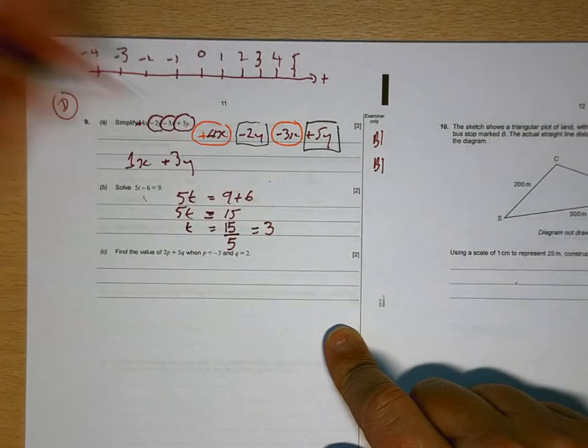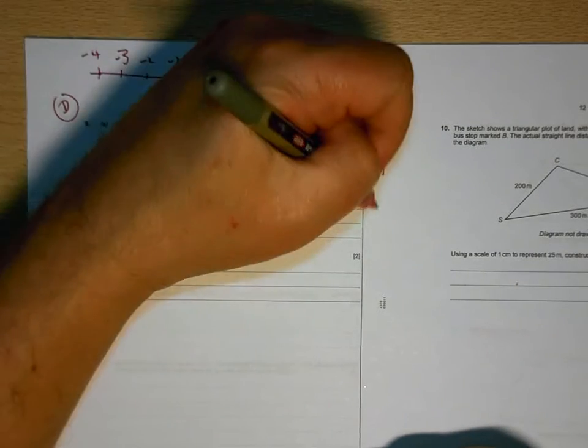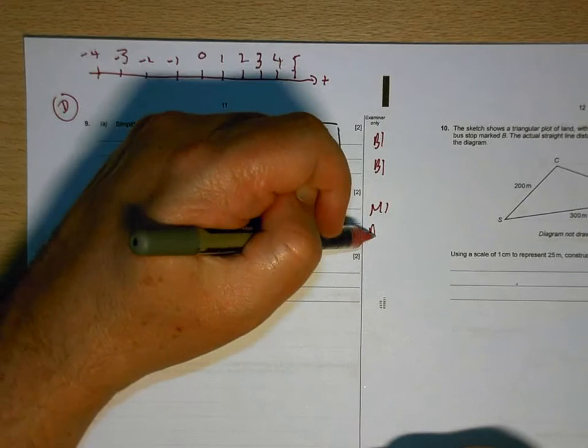15 divided by 5 is 3. There'll be 1 mark there for getting down to the 5t equals 15, and 1 mark for the final answer.